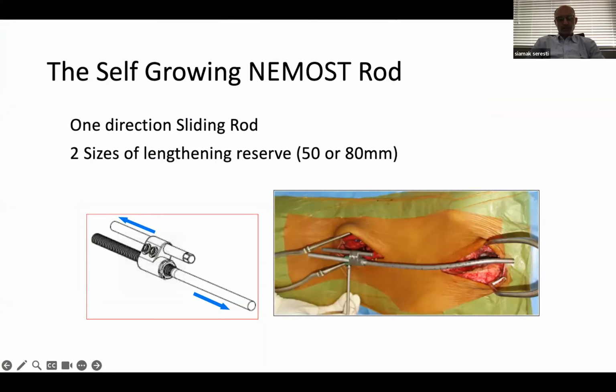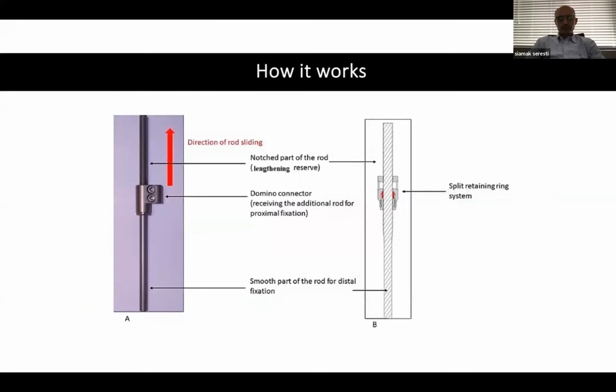This is a NEMOS construct. NEMOS is essentially a ratcheted growing device, which is one directional sliding rod. It comes in two different sizes, 50 and 80 millimeter. I usually use 80 because I start at a very early age, like 8 or 9 years old, and they have a lot of growth potential to go through. That's also another picture of the NEMOS construct with the ratcheted lengthening device.